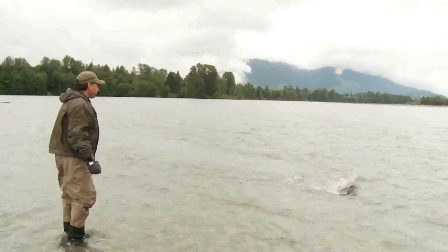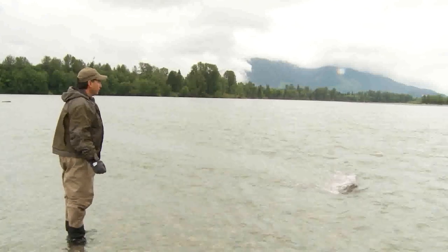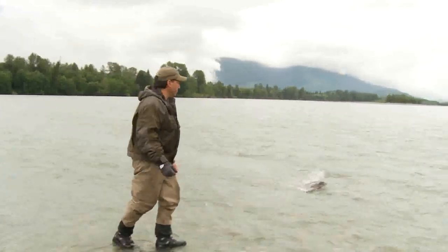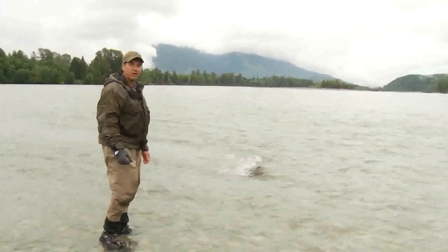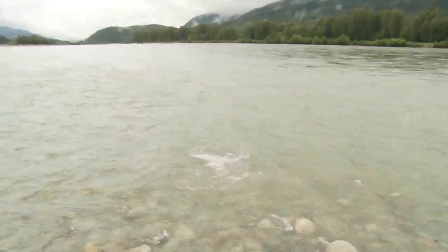Oh, he's good. Yeah, it's a nice steelhead, it looks like. Looks like a beauty. Oh yeah, it's a nice steelhead.